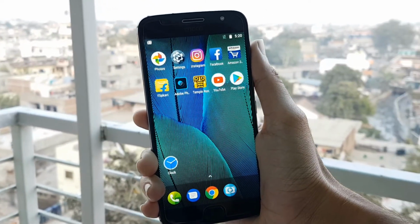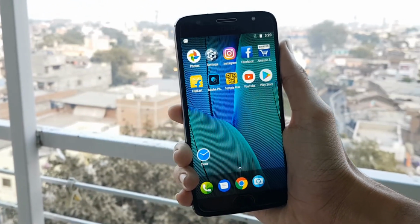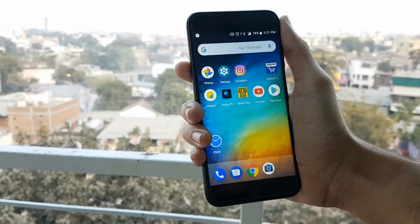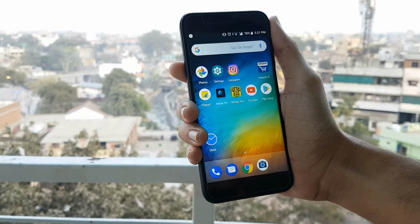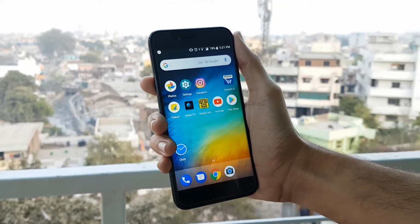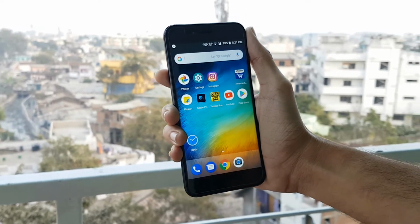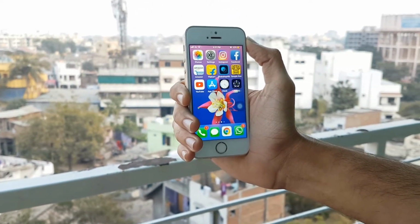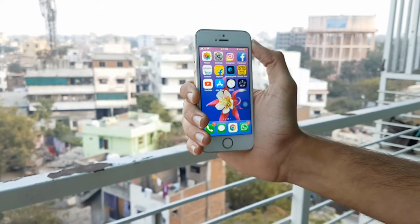In terms of the build, all these three phones are made of aluminium unibody. Yes, the iPhone SE, Mi A1 and G5s Plus have an aluminium unibody. But in this case, I'll pick the Mi A1 or the iPhone SE and not the Moto G5s Plus, because I've been using these phones since quite some time now, and I see scratches on the build of the Moto G5s Plus even with a silicone cover on.